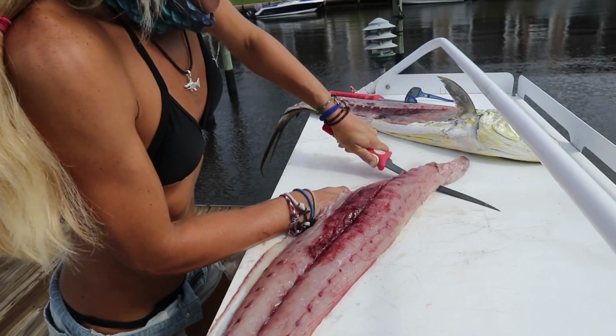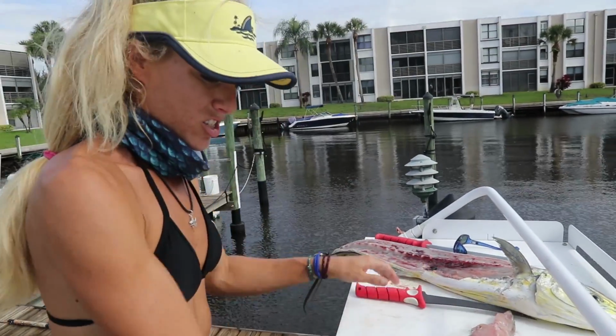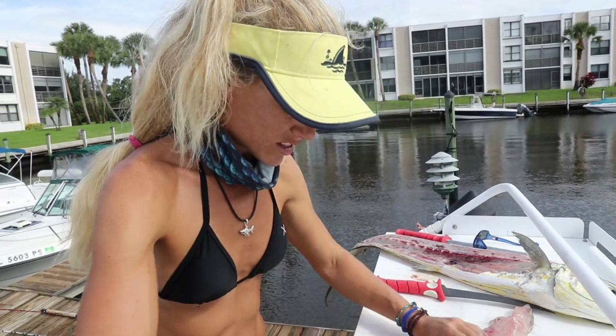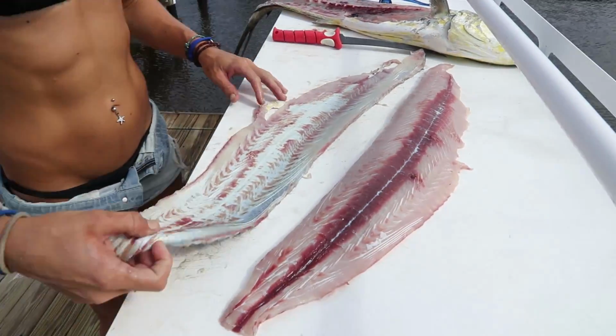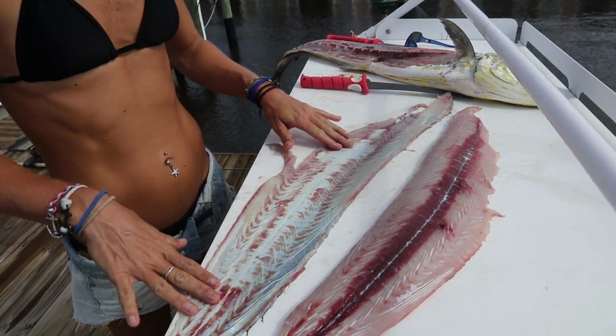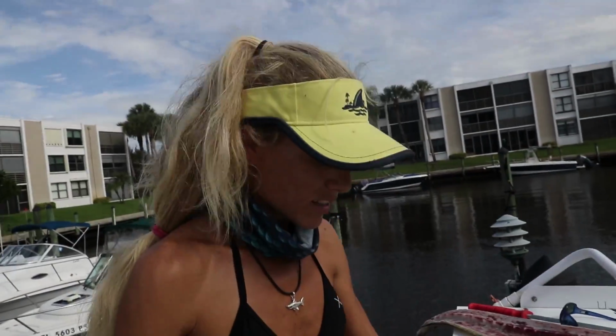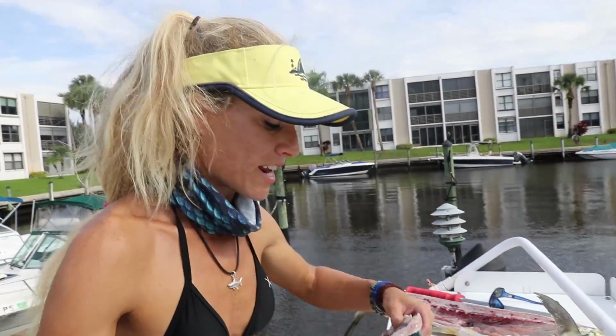Filleting and skinning fish takes a lot of practice too. You're not going to be good overnight, so don't get discouraged on that. So let's see how this looks. Perfect fillet. We did not waste anything, and you can see that doing it this way made it a beautiful piece of meat right here. Last but not least, let's get this bloodline out.